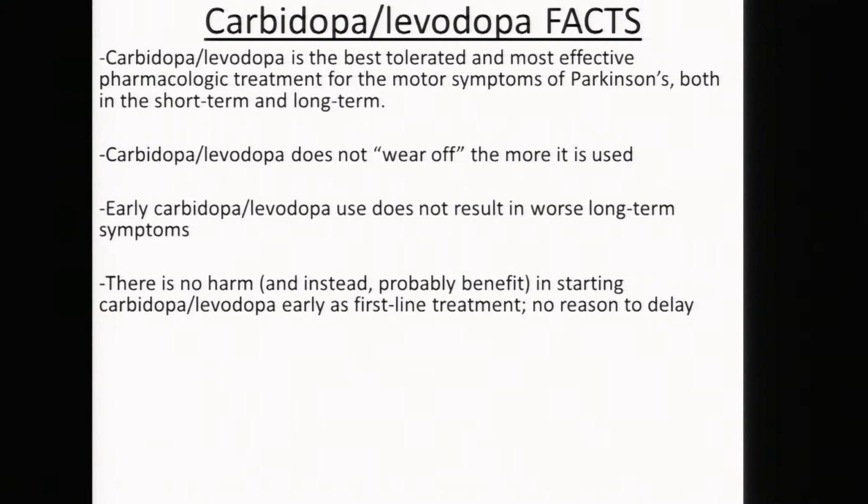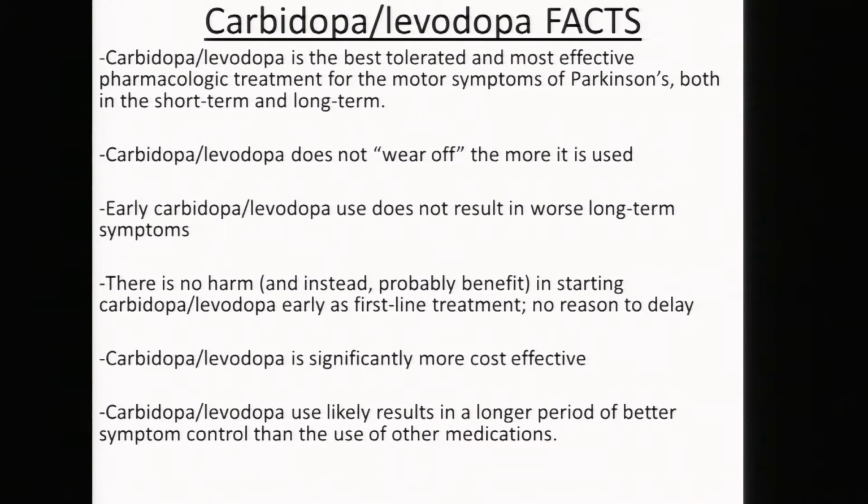There's no harm in starting it early as a first-line treatment, and I don't think there's a compelling reason to delay. In fact, if anything, having better control for more years, I think, is a definite incentive to have it on board. It's definitely more cost-effective. Some of the other Parkinson's medications can be quite expensive. And again, I think it overall results in better control in the long run.